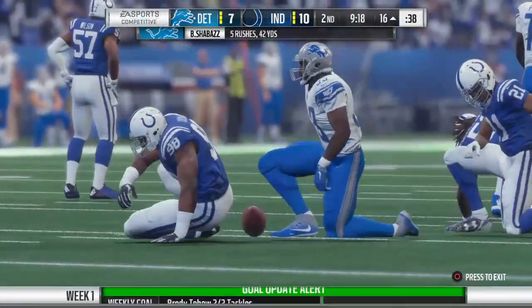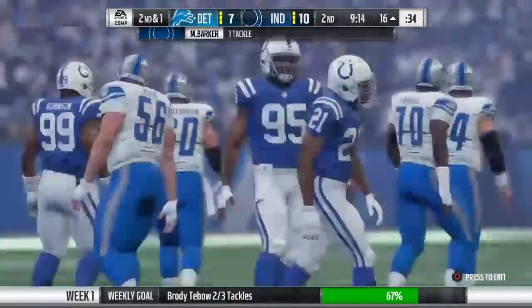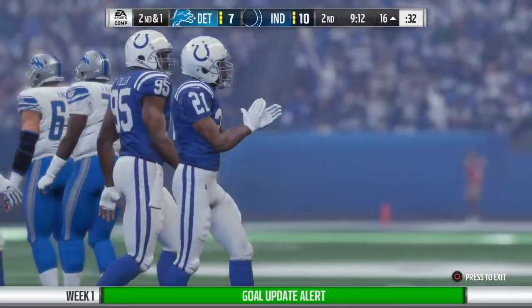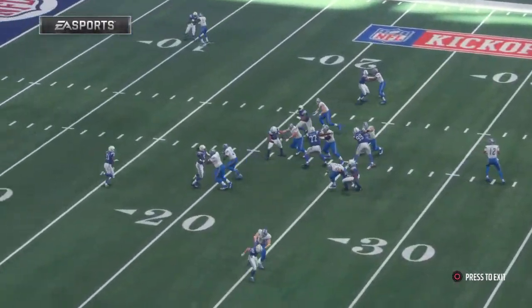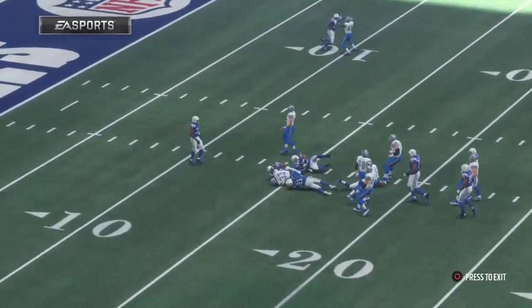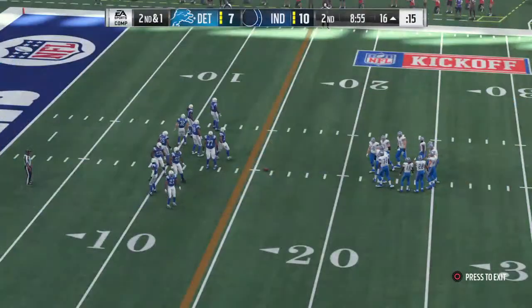Good run there. And able to work his way down to the 16. 9 yards is the pickup there, and they'll have a 2nd and 1. Hey, when you get good yardage like that on first down, it really does a whole lot of good for your entire offense. But I love the way he's finishing those runs. At the end of things, he's making sure he gets just a little bit extra.